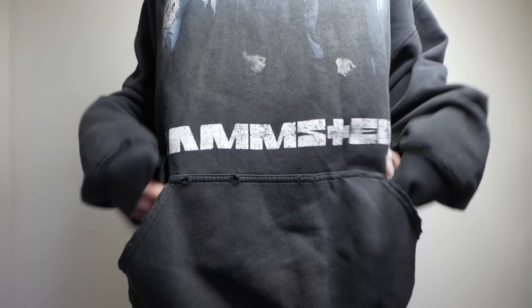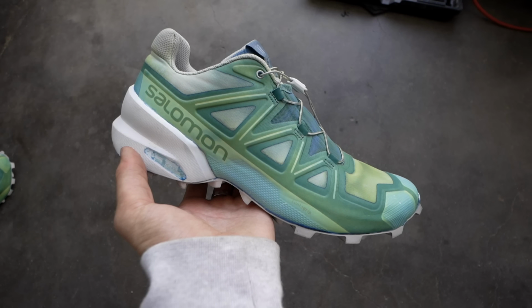The next item up is a pair of BBS Salomon Speed Cross 5 in the green and blue colorway. This is a colorway that I only saw photos of for the longest time, and I believe it came out in 2020.